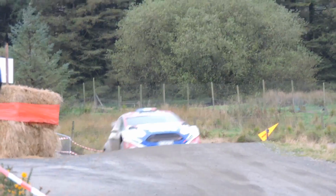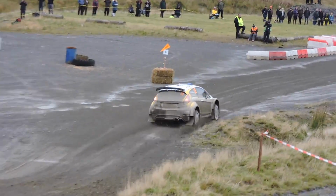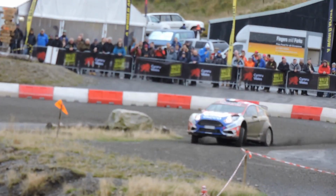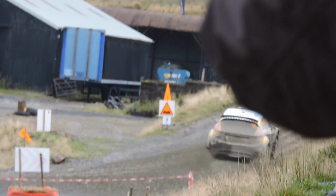Neuville saying, I tried hard, made a small mistake in Sweet Lamb, lost a few seconds. Mikkelsen really pushing to the maximum. I have nothing more to give, but yet he's dropped another 6.8 seconds. So Mikkelsen's event slightly unravelling here, as the next driver through should have been Matt Edwards, and then he should have been, so not quite in the original start order.